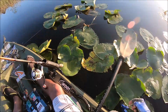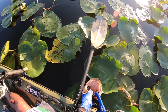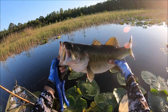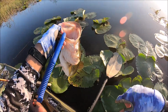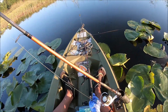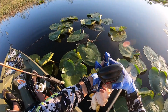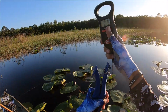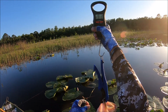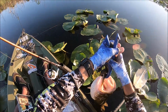All right guys, I am sorry I did not get this catch, but I just caught another freaking tank right here. Check this guy out right here. Freaking nice bass. 5-pounder probably. Right where I'm sitting too. Threw the worm in this pocket where the lily pads are, and I felt this guy smoke it too. Let's see how much this bad boy weighs here. Ooh, 5 pounds on the dot, guys. Second 5-pounder today too. Freaking tanks here.